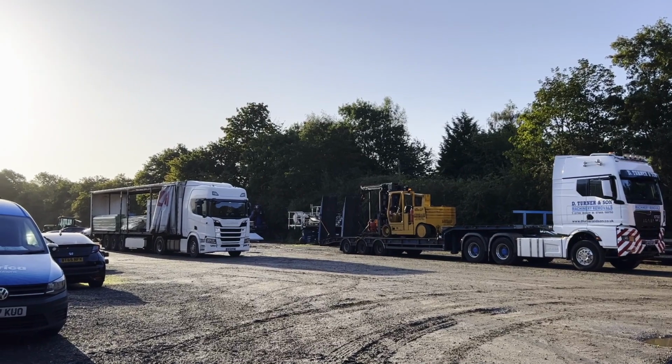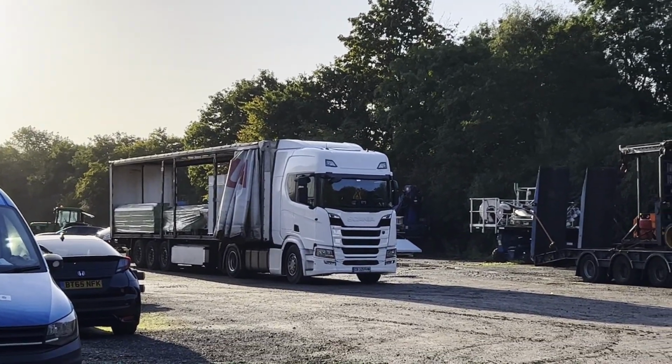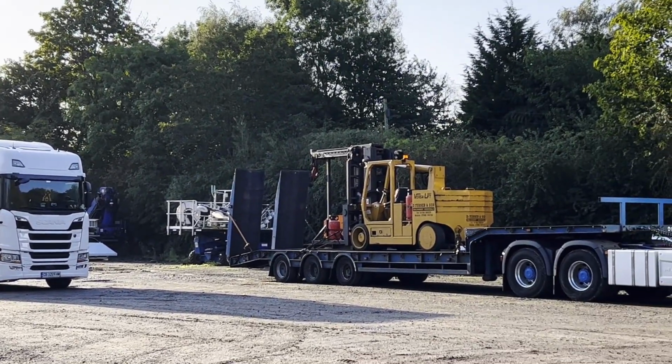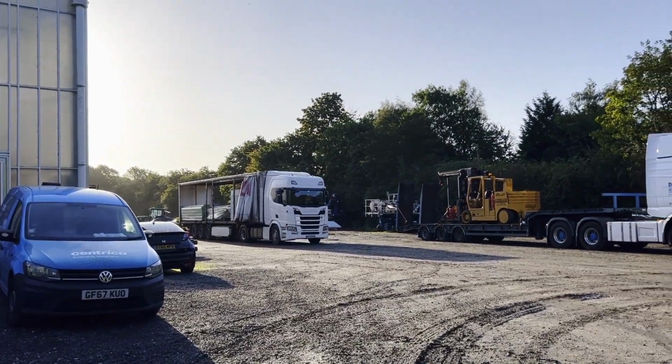So all the engine parts are arriving today. So I think we've got the room arriving, the chimney, the exhaust, the fan. There's some forklifts, there's some cherry pickers. And then I think the engine is on Wednesday.